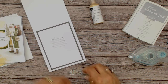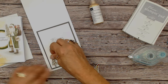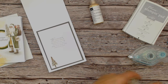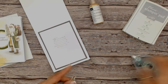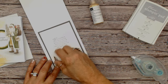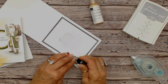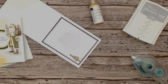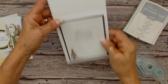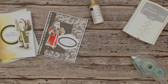Yeah, or this little one, which one? I'm going to put the little one. Okay, so we're going to glue that direct. And so the cardstock, it's Pebble Pad, but my shading here is Smoky Slate, just to anchor that a little bit. See? Et voila. Now, let's crank it up a notch.